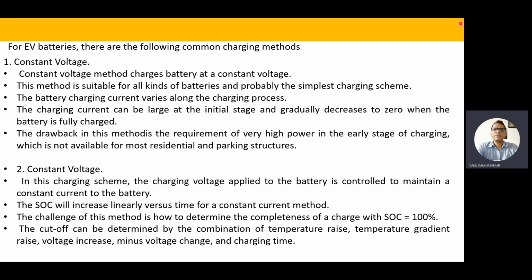Second is the constant current method. In this, the charging voltage applied to the battery is controlled to maintain a constant current to the battery. The SOC increases linearly versus the time for a constant current method. The challenge of this method is how to determine the completeness of the charge with SOC 100%.